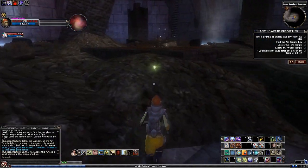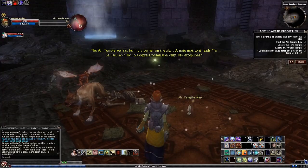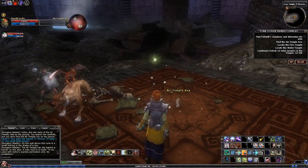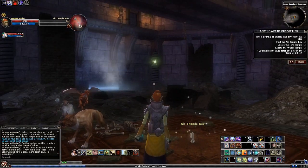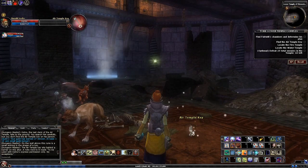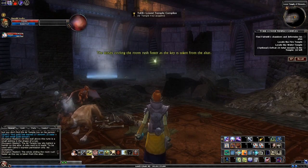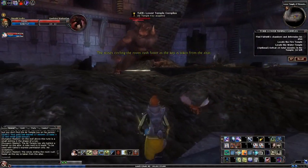I think... The Air Temple key sits behind a barrier on the altar. A note next to it reads, To be used with Kelno's express permission only. No exceptions. Fortunately, I already deactivated the barrier that was there. The winds circling the room rush faster as the key is taken from the altar.